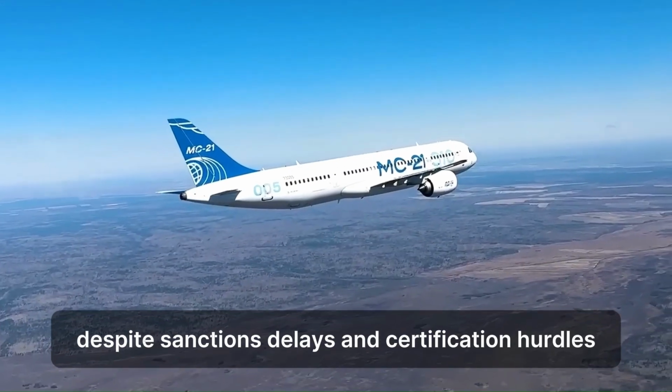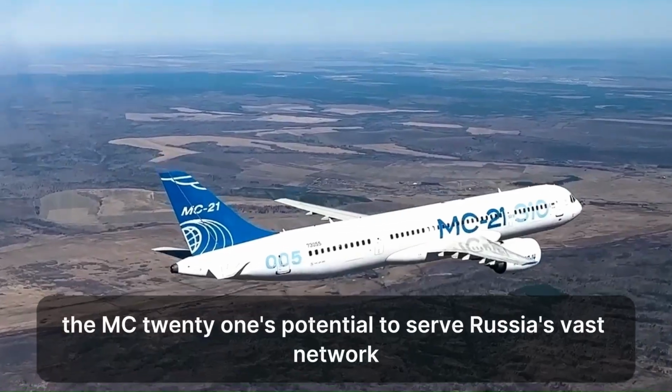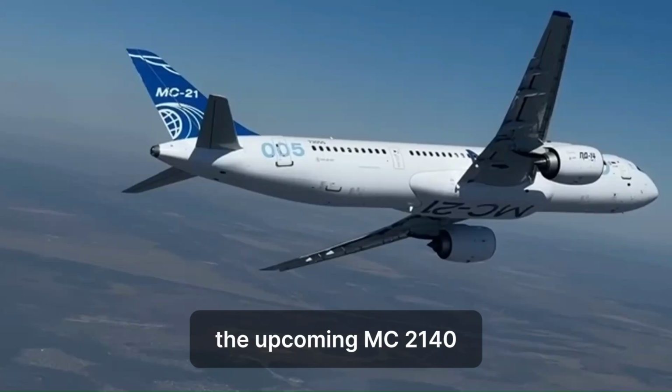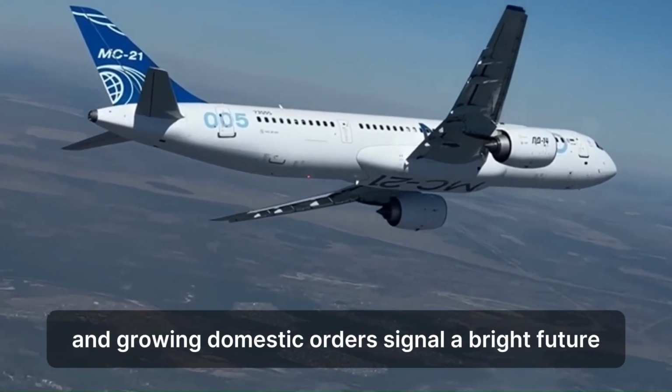Despite sanctions, delays, and certification hurdles, the MC-21's potential to serve Russia's vast network and compete globally is undeniable. The upcoming MC-2140 and growing domestic orders signal a bright future.